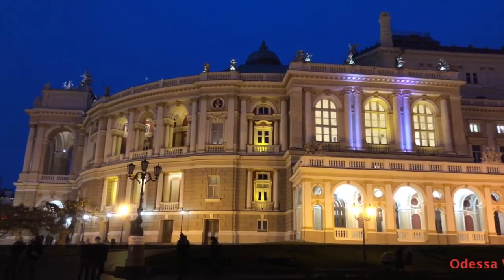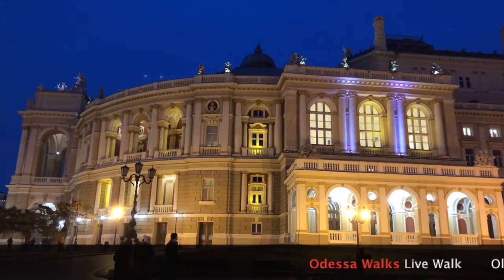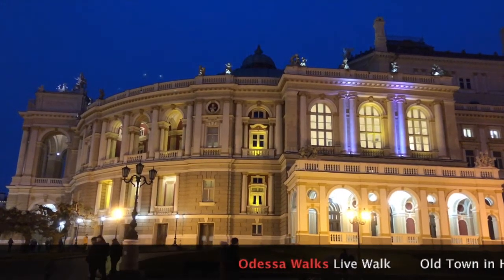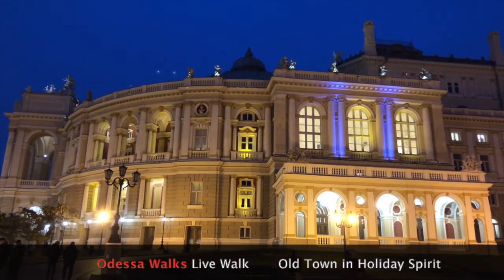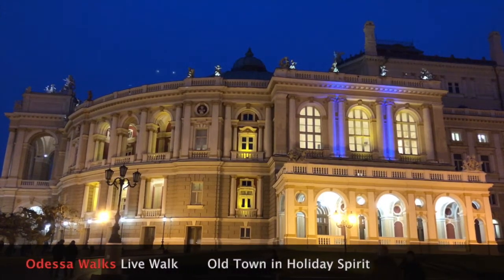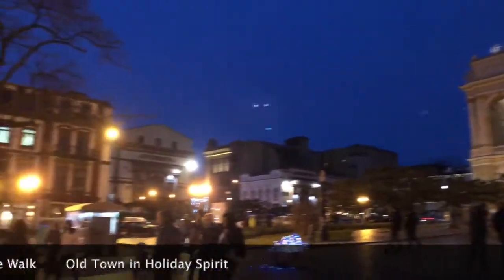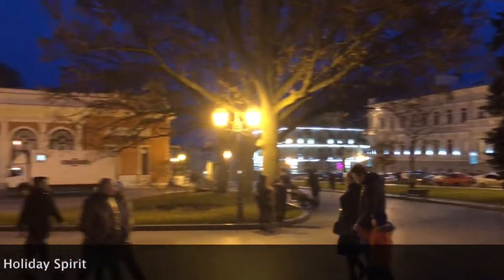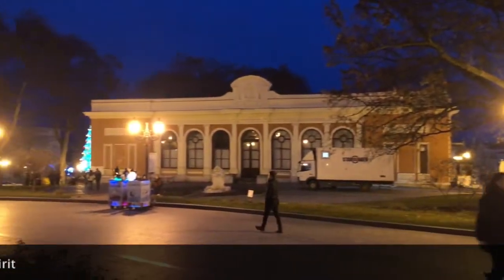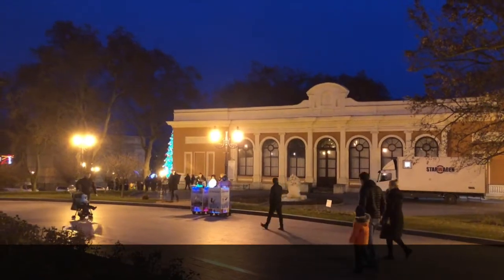And here is Odessa's iconic site, the National Opera and Ballet Theater. No special decorations, but when there is a performance, it gets lit with different colors when it's dark. And this is a square in front of the theater. So people over there selling mulled wine and some sweets.